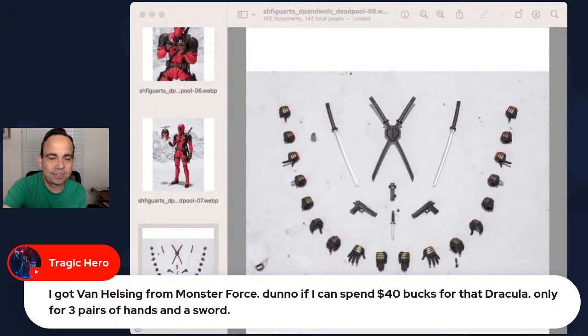I got Van Helsing from Monster Force. Don't know if I can spend $40 for that Dracula, only for 3 pairs of hands and a sword. Is Van Helsing out, or did you pre-order him?